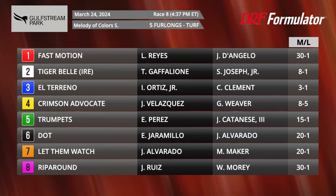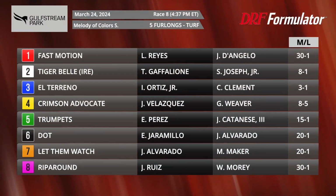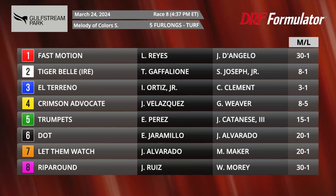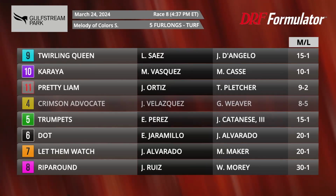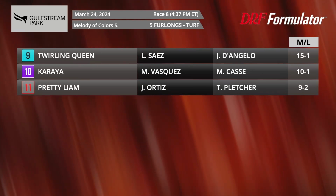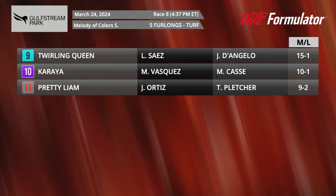number 4 Crimson Advocate, who was the pace setter in the Breeders' Cup Juvenile Turf Sprint, but really made her mark 2 starts back when George Weaver sent her to Royal Ascot, and she won the Queen Mary. She was a good 2-year-old, very fast. Her Breeders' Cup performance, not a bad one at all against some colts there, Dan, against a good field of colts too. I mean, it's a layoff here.